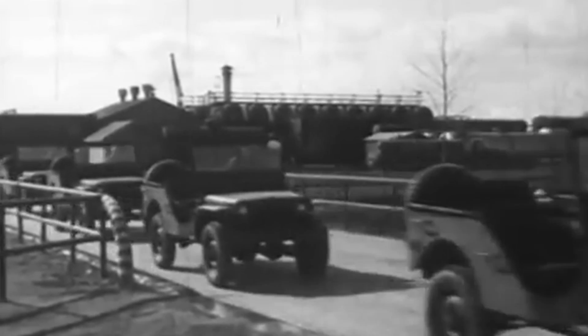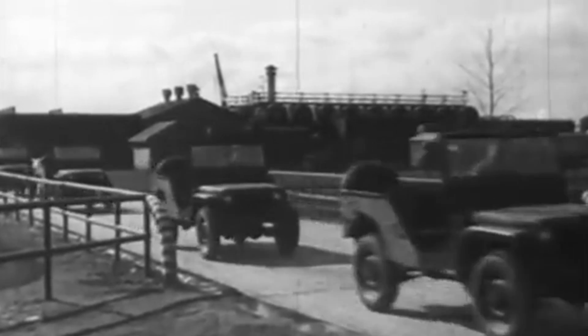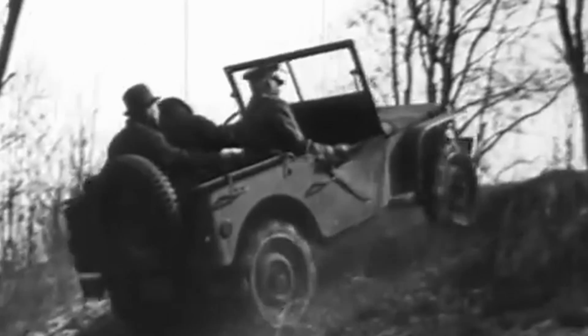The Jeep was definitely one of the best assets to the Allied war effort. The versatile vehicle allowed soldiers to cover large distances and travel over a range of difficult types of terrain. But getting this car into combat wasn't easy.